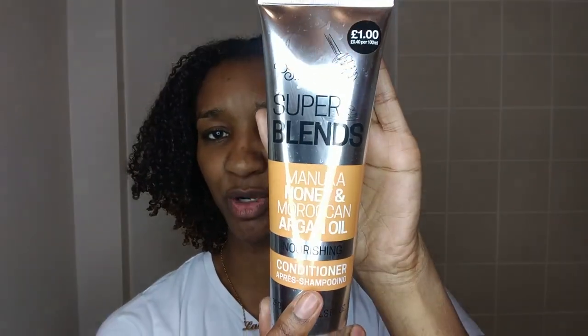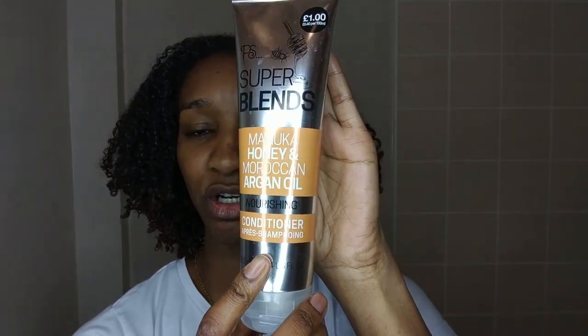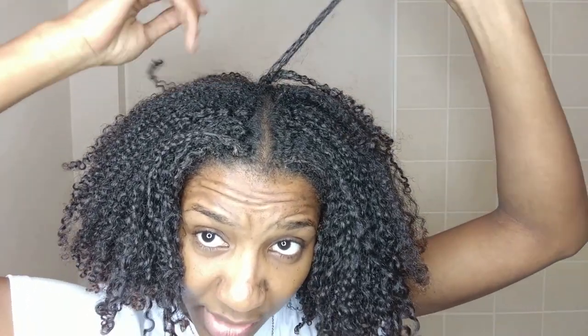And as my conditioner, I'm going to be using this again from Primark, which is £1. It's Super Blends with Manuka honey and Moroccan argan oil. I'm not going to be deep conditioning my hair today because I feel my hair doesn't need as much moisture. I will be applying the conditioner to my ends first because I have got some split ends. But as I said guys, I just want to show you how well the Cherry Lola treatment works. As you can see, I've got frizz now because this is a 9-day wash and go. So guys, I will be washing my hair and I'll get back to you.